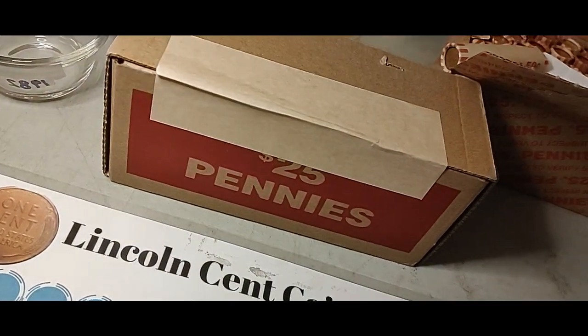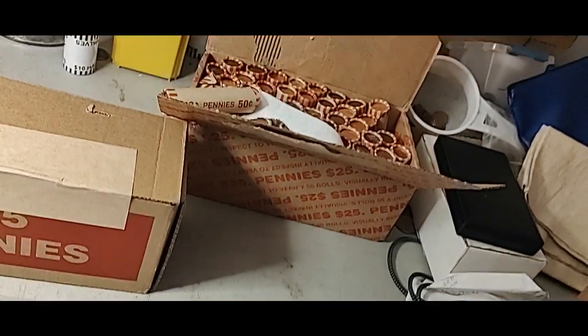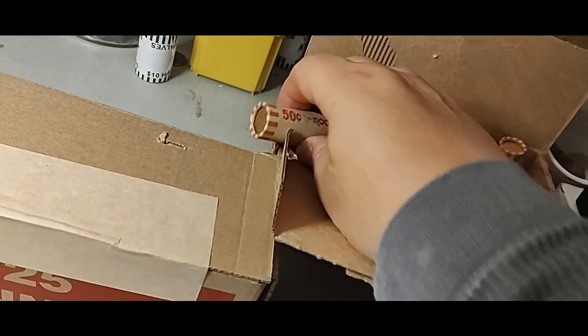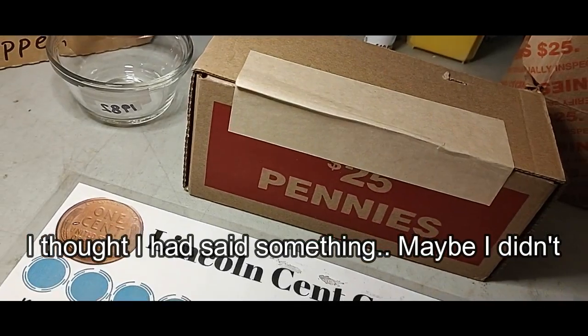At one of my banks, I have pretty much a standing order: I pick up 2 boxes of halves and a box of pennies every week. I picked up these pennies today. I've already showed you the ones I picked up yesterday or the day before. I did find a copper ender there. That's all I saw as far as enders go.